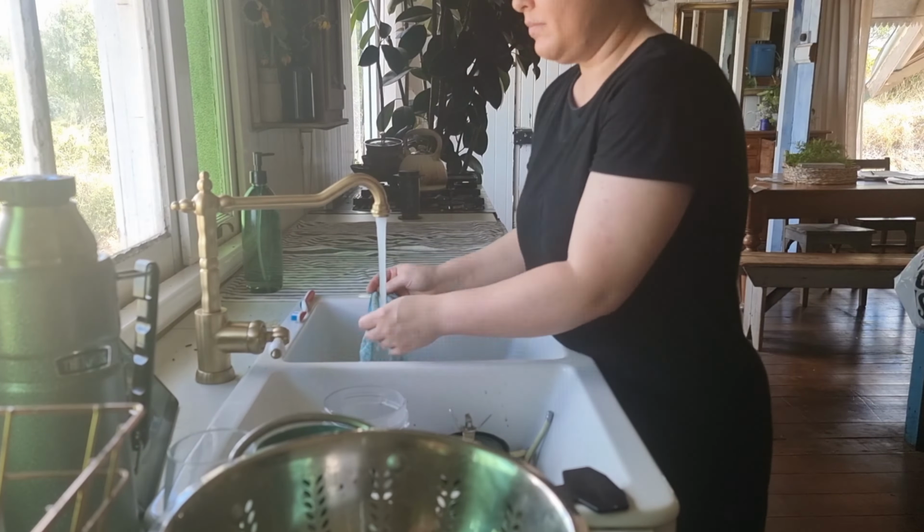Okay, so we're just gonna take our little kitten out for her feed. She gets fed every 4 to 5 hours at the moment. When we first found her, she was being fed every 2 to 3 hours. Now she's every 4 to 5. So she is getting bigger and stronger.